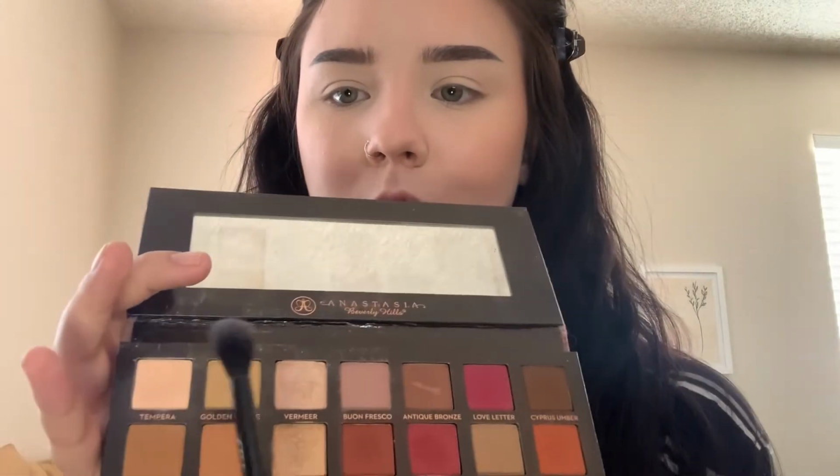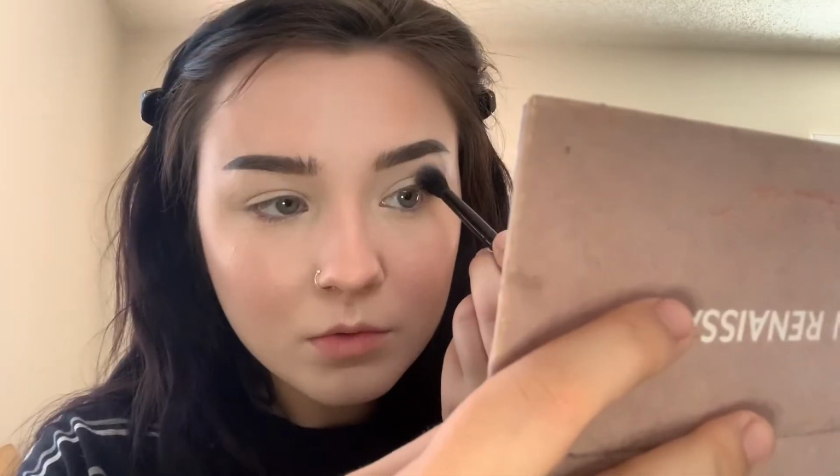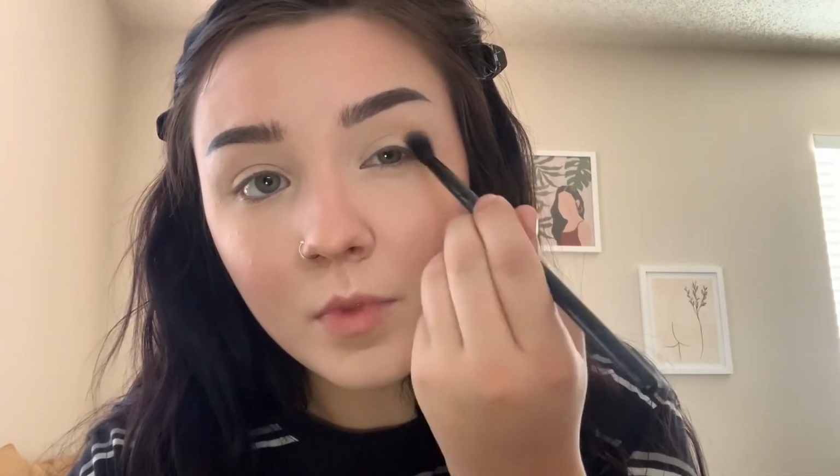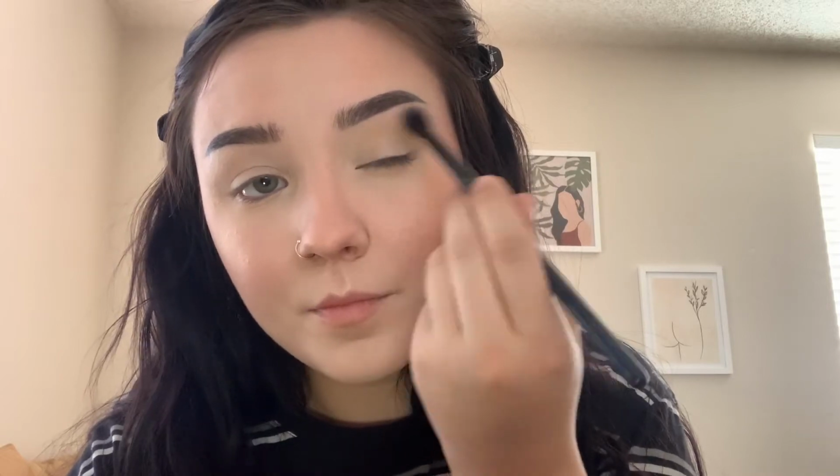Alright, I don't feel like cleaning my brushes, so let's pull out of here. I'm gonna use this Morphe MB23, and I think first I'm gonna go in with Golden Ochre. It's this shade right here. I used to love this palette so much. I mean, I still do, but I have so many palettes that I really need to use, so I usually don't use the same palette all the time.